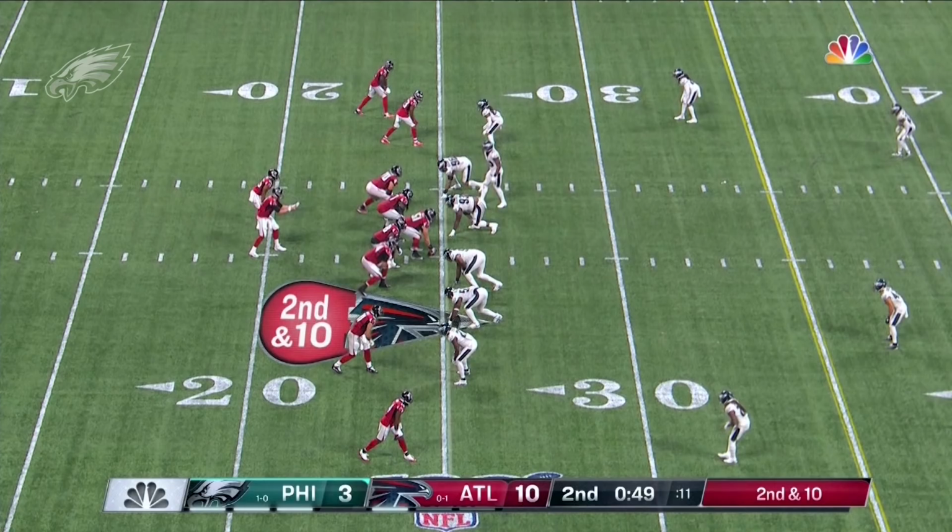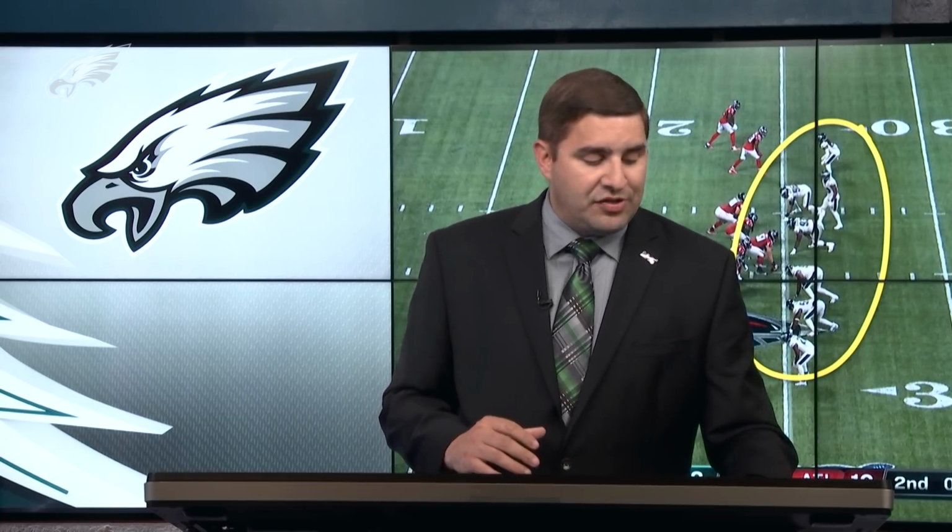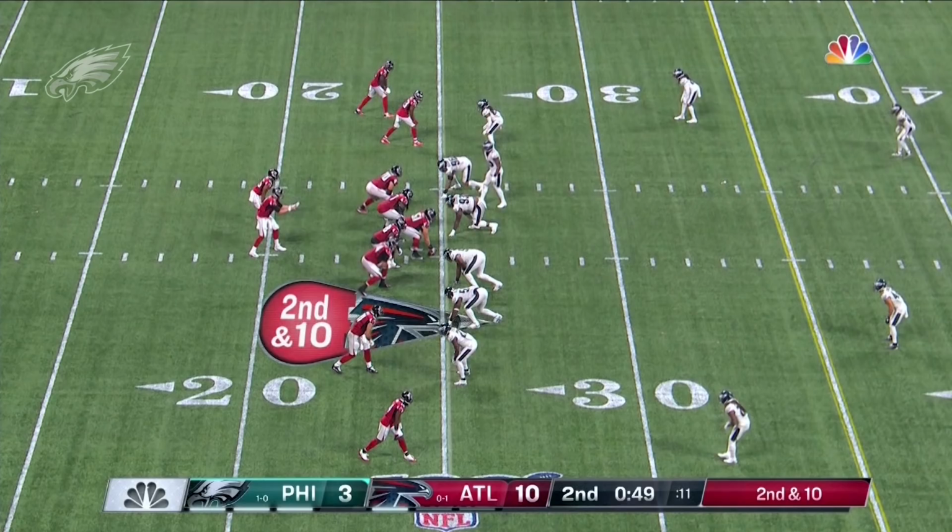Now, pre-snap, this looks like there could be some sort of pressure, but really it looks like it's going to be some kind of man coverage. And it is man coverage. This is actually cover one robber. And what is cover one robber? Cover one robber is cover one, so you've got one player in the deep middle of the field. In this play, that's going to be Rodney McLeod, who's right here. He's looking like he's going to be a two-high safety. He's going to rotate into the middle of the field.